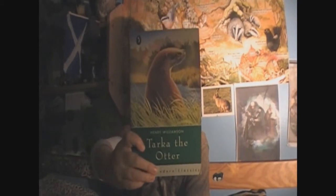Hi, my name's Rudy, and this is one of my favourite books. Last year I started my challenge to see all the wildlife from the book. I started off looking in my house and garden, and I was surprised at what I saw.